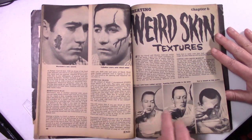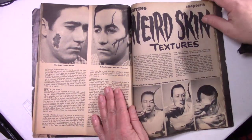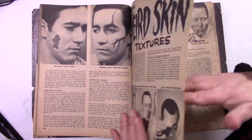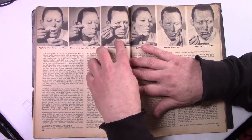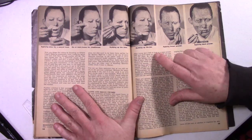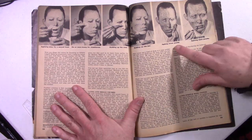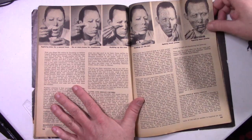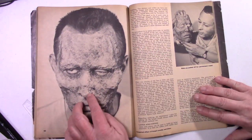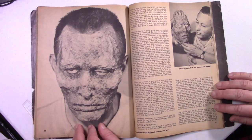Weird skin textures. I remember doing this one. You apply latex on the face with a rubber sponge, then you apply breadcrumbs to the latex all over your face. As this guy's doing here, you start building up the nose. You can work with it and get some distortion going on your face, get those cheekbones jutting and all that stuff. Then of course you apply the brown powder, applying black powder, and you come up with a really great looking ghoul right there. That is quite nice, and of course then it peels off for a permanent mask.